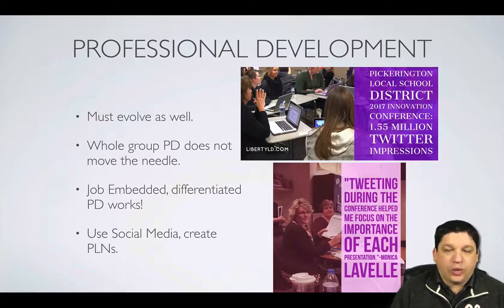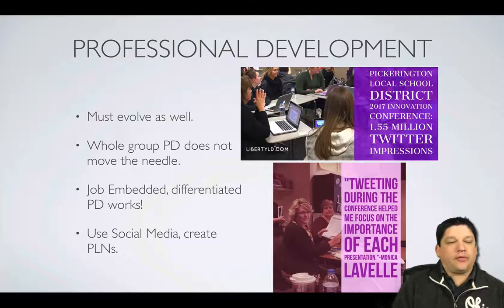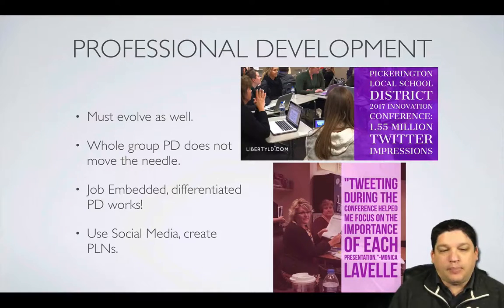We learned really quick, in about a month, that whole group professional development does not move the needle. It wasn't making any changes. It was probably confusing people more than anything. Some people were more experienced than what we were doing, so they were bored. Some people, it was way over their head, so they were bored or frustrated.